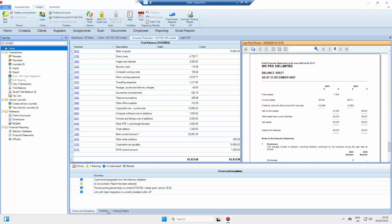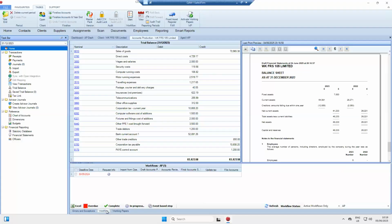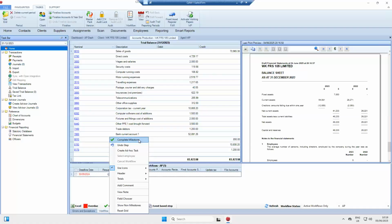Now, I did mention that workflow is embedded within certain modules, and so you can see here at the bottom, we've got this workflow tab, and this will show you exactly which stage you're currently on in that workflow. And if you wanted to, you can complete the milestone from within the accounts production module as well. If you were working there, completing certain modules and certain steps as you went along, you can certainly just move on from within here as well.